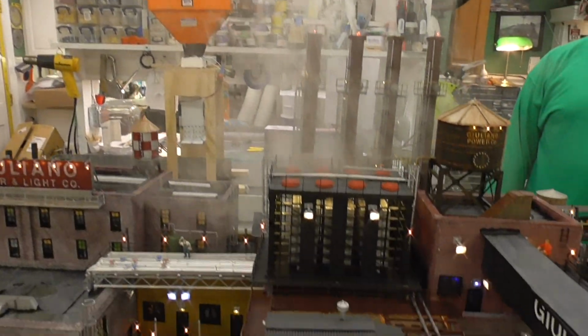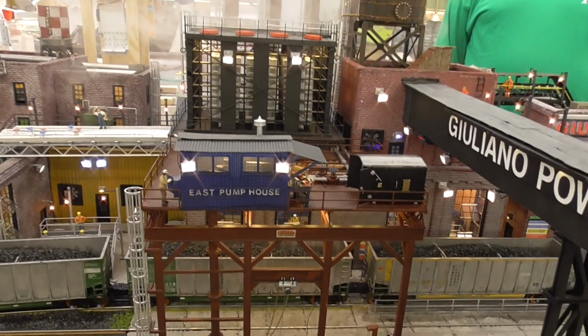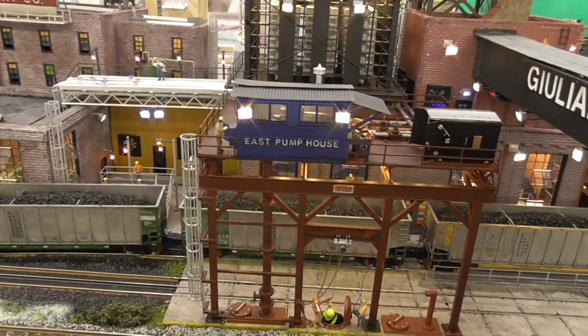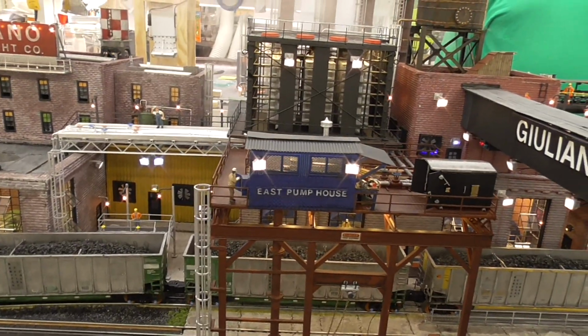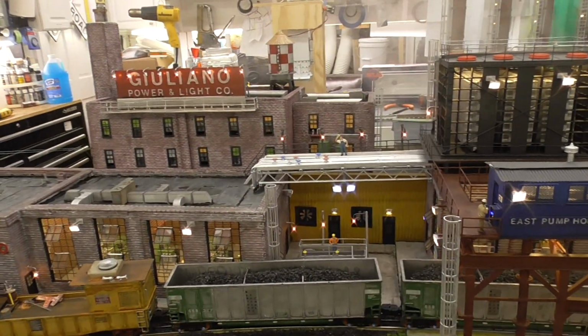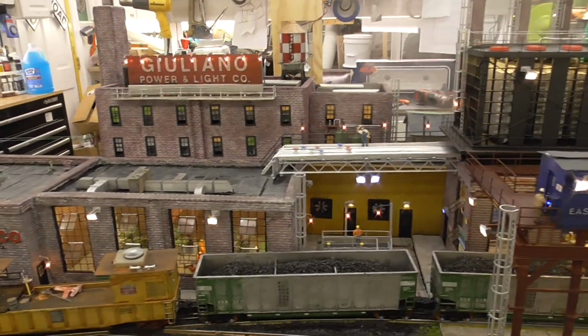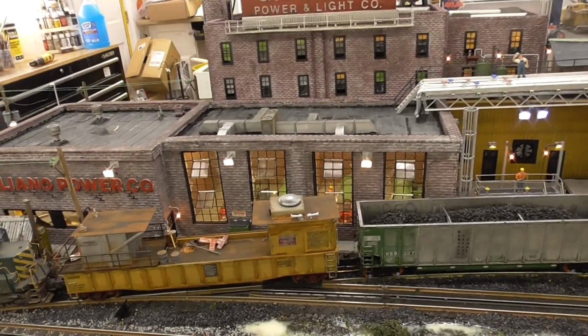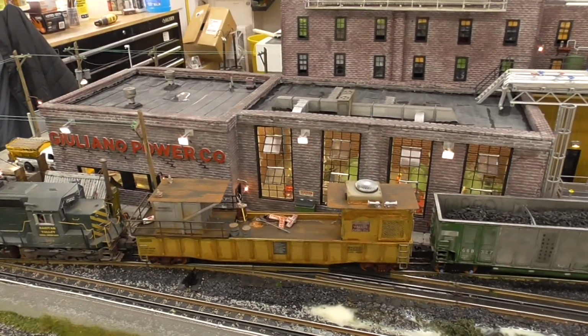I like how all this came out. East Pump House. I'm glad I'm doing this now because once you get this to the show, you're going to have mobs of people just looking at this. Well, there've been so many people on Instagram saying, I can't wait to see it at the show.